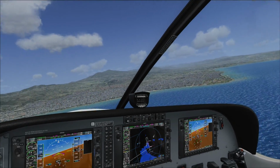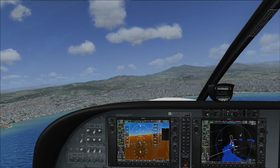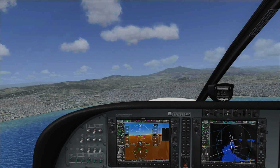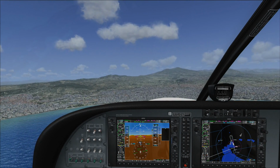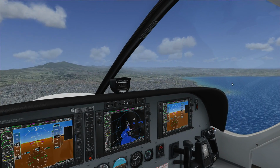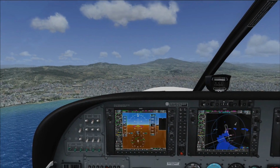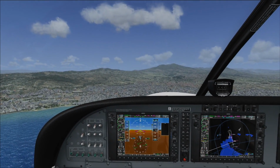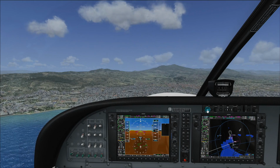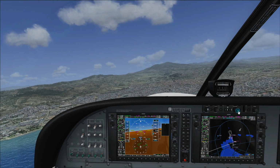There's the airport. Alright, so we're not quite to the line here. It's kind of hard to see there. I got lost, kind of got mixed up, because it looks like it's diagonal like that. All right, we're almost there. Let's start descending.